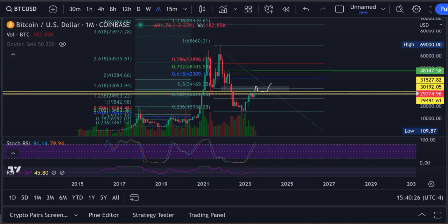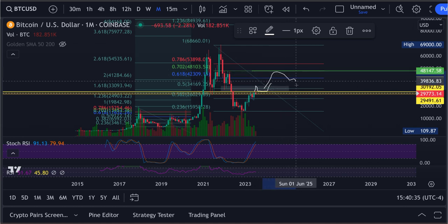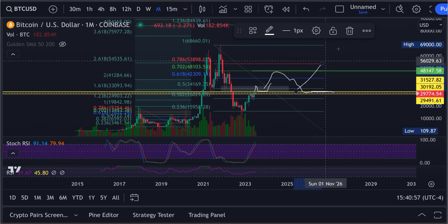Everyone's got their own opinion. This thing could head to the moon. I'm playing it as it's going to come up to 48, roll over, start coming back down, and then consolidate somewhere down here until next fall, next spring. We have the Bitcoin halving in roughly April of 2024 coming up, but I believe next fall of 2024 this market's really going to start ripping out of here.